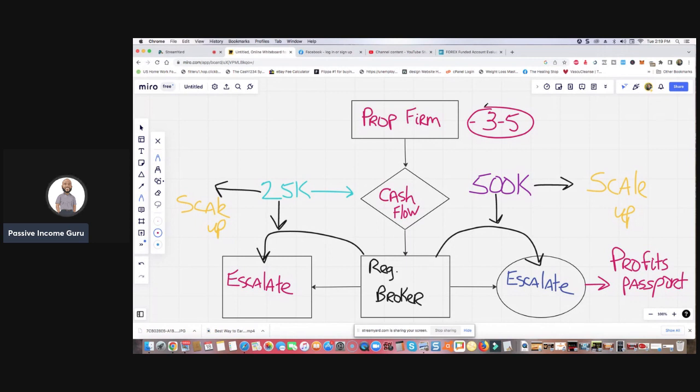Out of the 3 to 5, let me and my team help you pass one or two of these, okay, in a very swift manner. Now, when I say swift manner, I'm talking about very fast. We're helping clients pass their first phase in a matter of minutes to hours, and same thing with their second phase. But the only thing you have to do in between when we pass you is your 5 days of trading, so 10 days pretty much, give or take, to pass you, which is pretty fast. Okay, so that's what my team and I are doing.